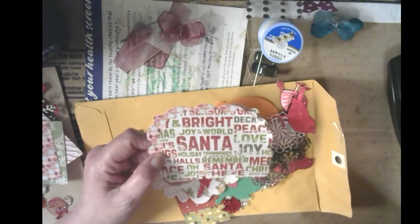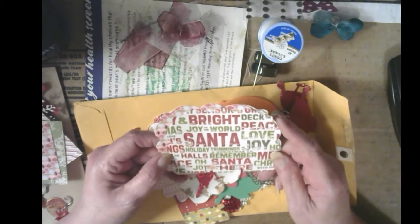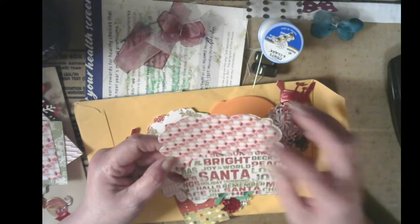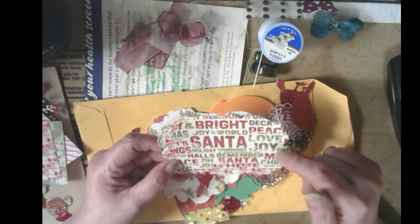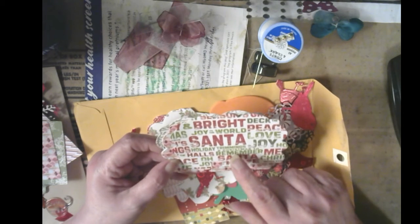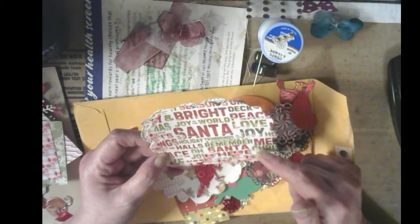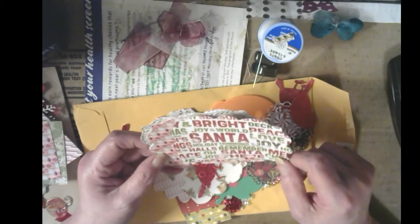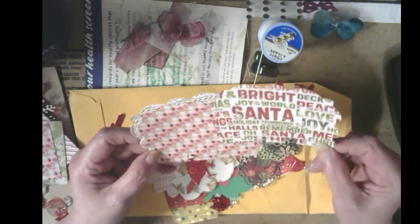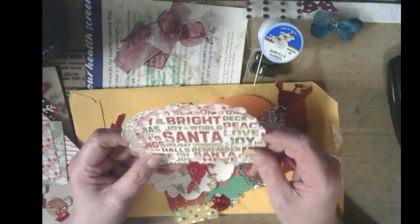Ooh. Hey, these must be those memory deck cards. I ain't never had none of these either. I don't have a memory deck, so I haven't participated in any memory deck challenges. So this is awesome. It says bright deck, joy to the world, peace, love, Santa, joy, holiday trimmings, a Christmas to remember. Deck the halls. Oh joy. Santa here. And Merry. Well, some Merry, some Christmas. I like that. That's very Christmassy. I'll have to look up and see what y'all are doing with your memory deck cards.